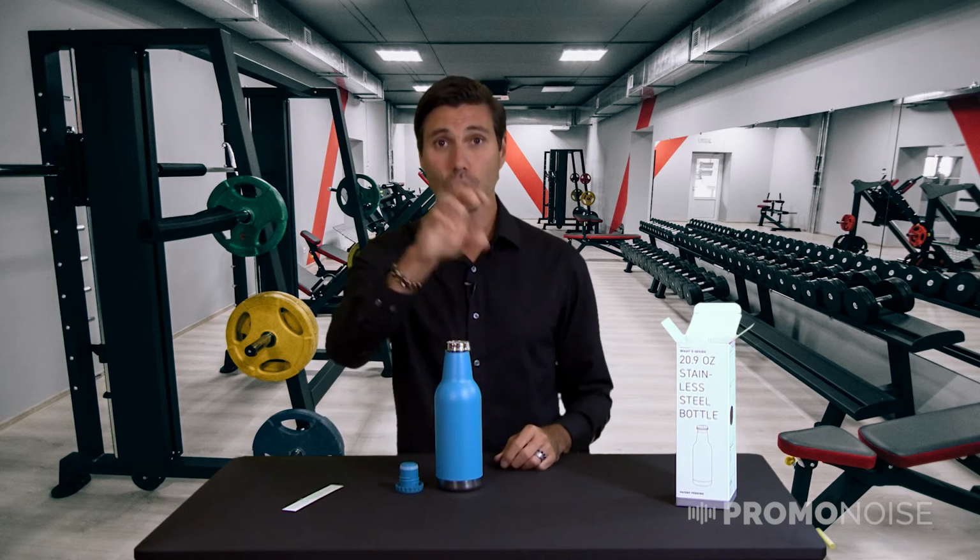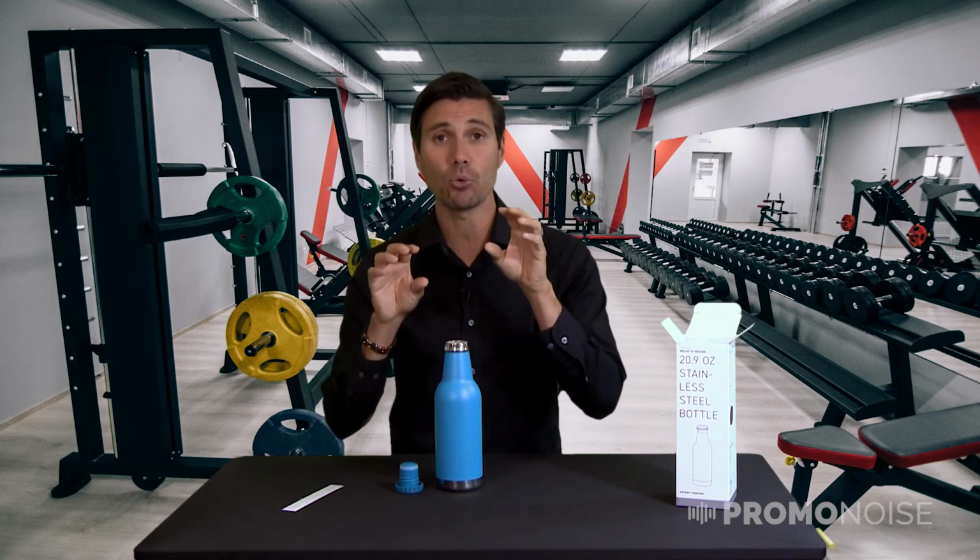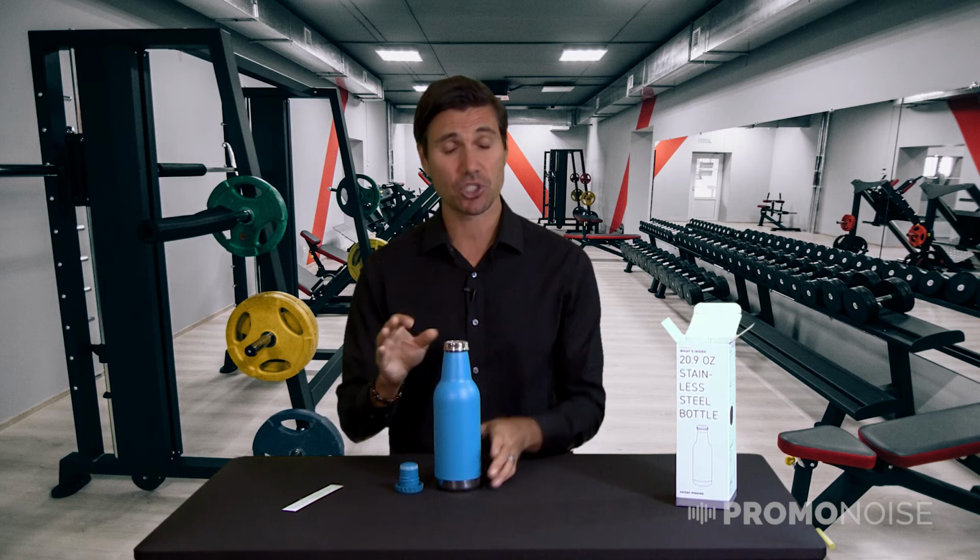And how will we accomplish that? Well, the answer is that they've used 18-8 stainless steel. Do you want to know what that means? I'm going to tell you right now. 18-8 refers to the relationship between chrome and nickel, 18% chrome and 8% nickel. That combination and that ratio will prevent this bottle from corroding after prolonged usage. And that is the mark of an awesome bottle. So I'm so happy to see that designation on there.